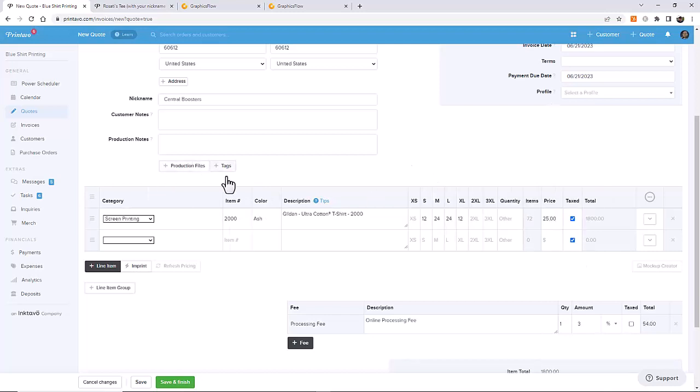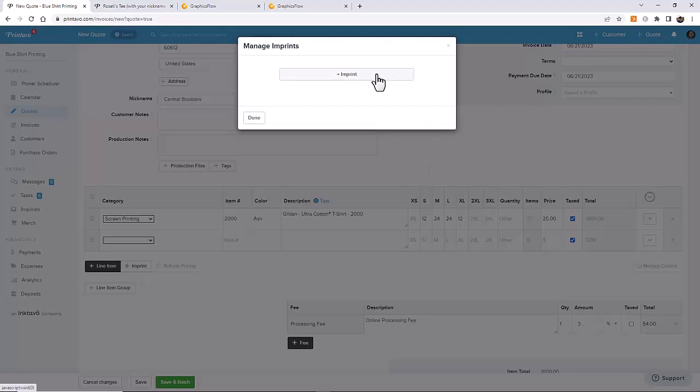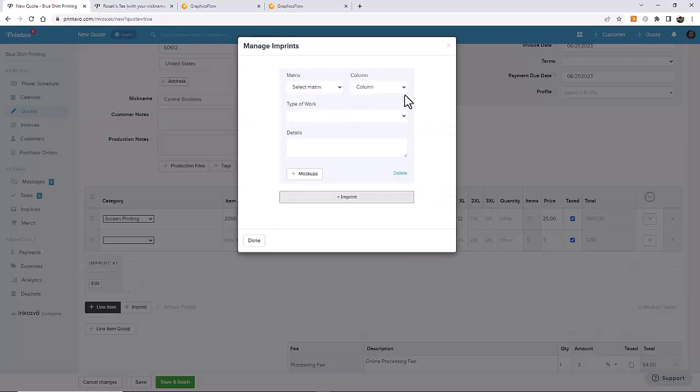And then what we're going to do is talk about imprinting. So I'm going to just have a single line item. If I was going to add a setup charge or something like that, this is where I'd go in here, but I'm just going to add the imprint. And again, this imprint is going to be a screen print, and I can connect it with the mock-up as well.